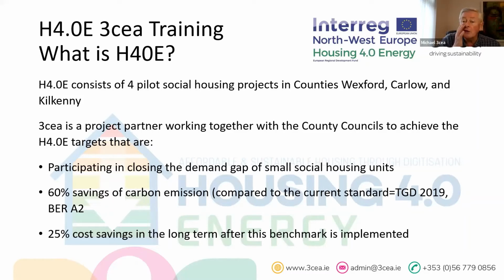So Wexford are not going ahead. Carlow and Kilkenny are, but are slightly behind schedule. So it's unlikely that both Carlow and Kilkenny will be completely finished on site by the end of the project in July, but that's not an issue because both of them have committed to going ahead. So they're committed to using H4.0 construction methods, which as far as we're concerned is what the intention, the objective of the project was. What they're trying to do is to close the demand in social housing units.